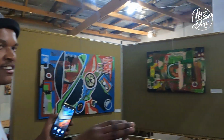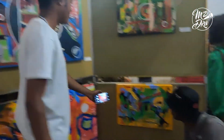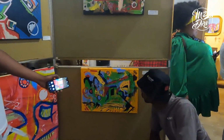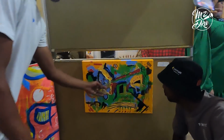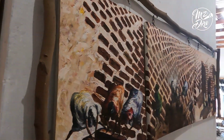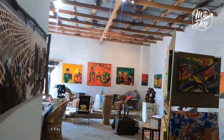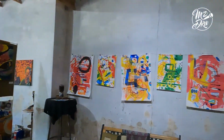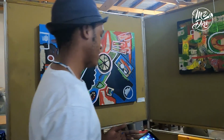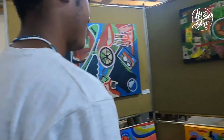So this type of works are abstract works. This one is an oil on canvas and a rope. This one is a rope. You can see it, right? So if there are different mediums on a piece of work, we call it mixed mediums. If you check this work, you can see different things on it.